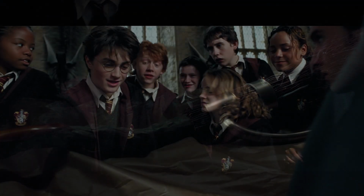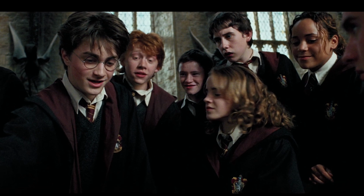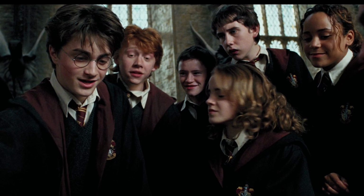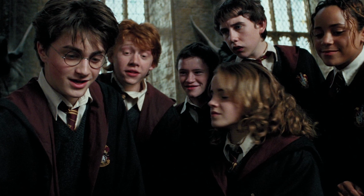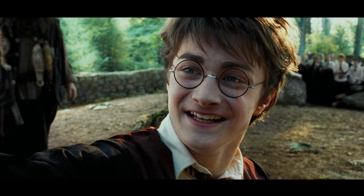Now, we know the answer to Ron's question. It was Sirius Black. But what we don't know is how much that much is. So let's dive in. The first thing that we need to consider is that Harry, when first looking at the glorious broom, implies that buying one would nearly empty his Gringotts vault.